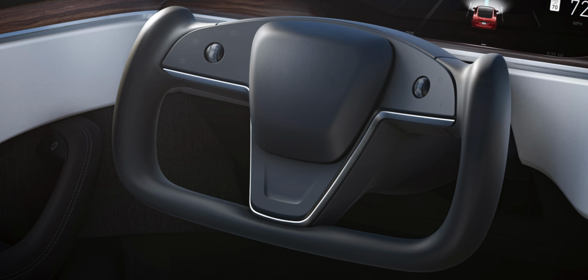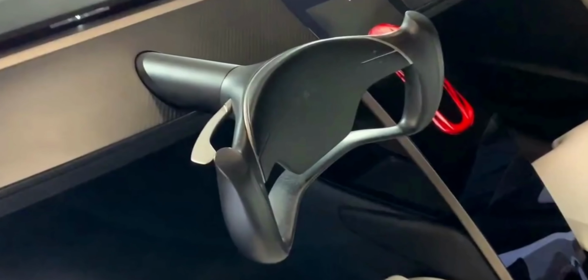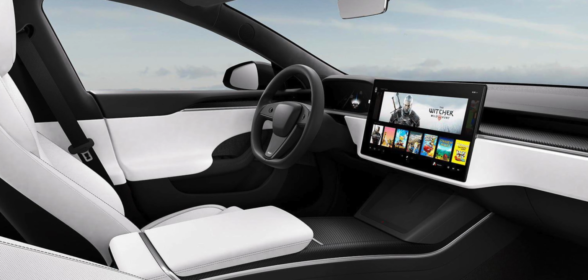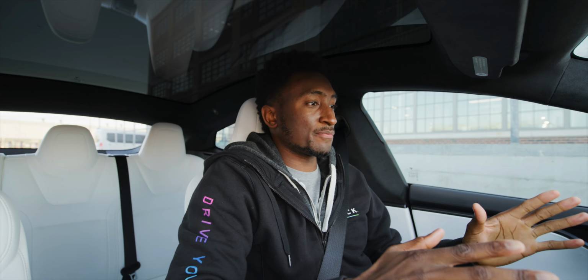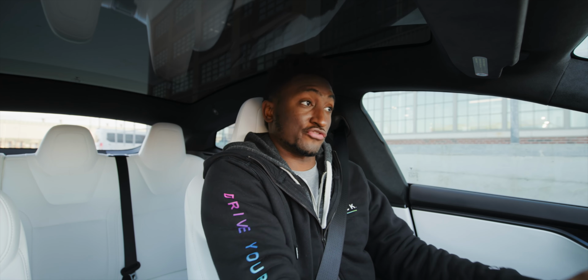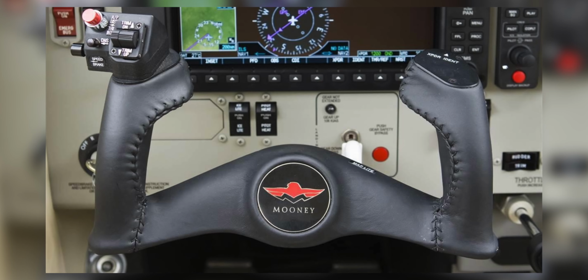So this is what they call a yoke steering wheel. They also have this style steering wheel in the new Roadster prototypes. And it basically looks like someone just took a regular steering wheel and chopped off the top half of it. So now this is the part that we all look at and we're like, okay, on one hand, that looks pretty sick. And in a straight line, it's gonna feel like a fighter jet. It looks like an airplane steering wheel.